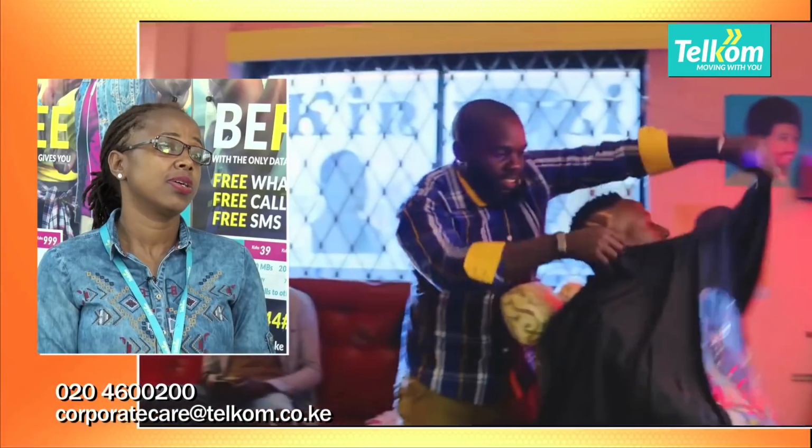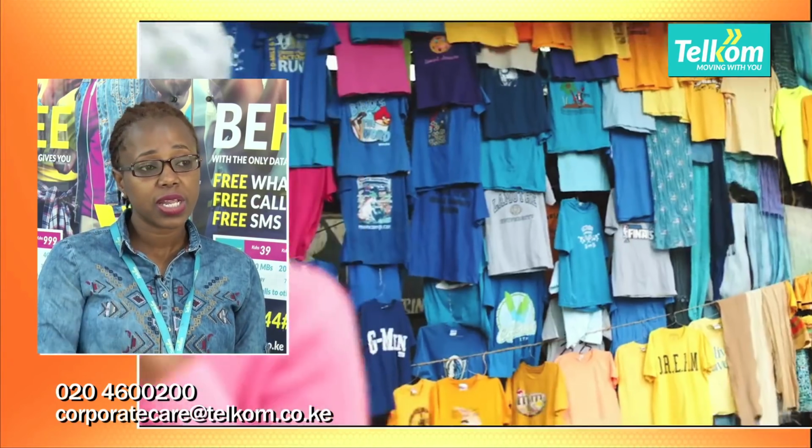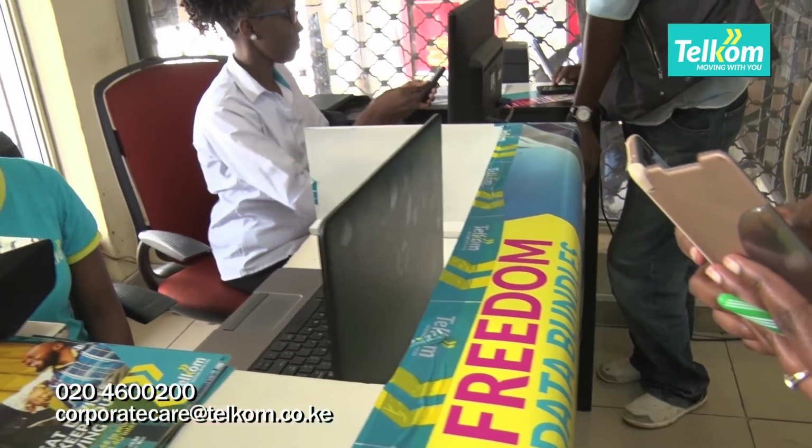So it's our newest bundle. It's the only bundle that gives you freedom on the network, and as long as you have the data bundle, you don't have to worry about spending more money on the network. So as Telecom, we feel that the customer gets a cost saving of up to 80 to 90% because they don't have to pay for their calls, they don't have to pay for their SMSs. They can even call international using the free WhatsApp without incurring additional charges. Should they call across networks, again, we give them a discounted rate of 2 shillings, therefore another cost saving even calling other networks. So that's our newest bundle.